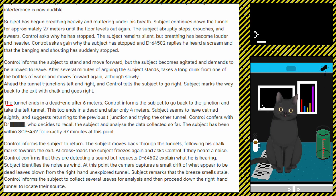Control confers with the doctor, who decides to recall the subject and analyze the data collected so far. The subject has been within SCP-432 for exactly 37 minutes at this point. Control informs the subject to return. The subject moves back through the tunnels, following his chalk marks towards the exit.